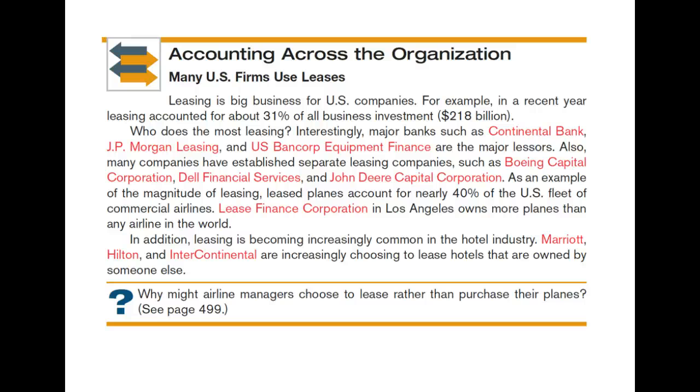Leasing's a big business for U.S. companies. In a recent year, leasing accounted for about 31% of business investment. Who does the most leasing? Major banks are big lessors. Also, many companies have established separate leasing companies. And that is interesting. Delta doesn't own their airplanes. Delta's airplanes are owned through a leasing company, and Delta leases the airplanes from the company.